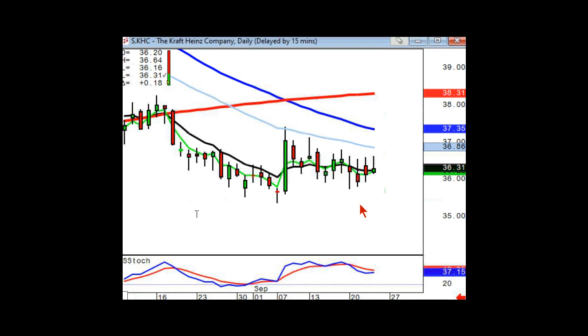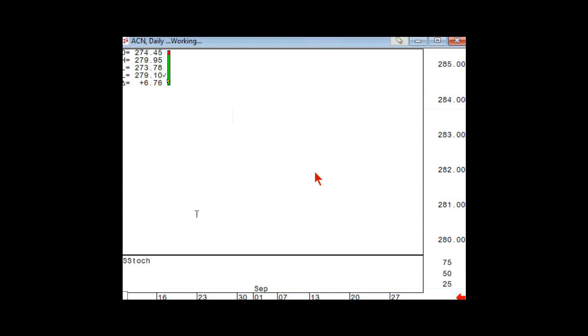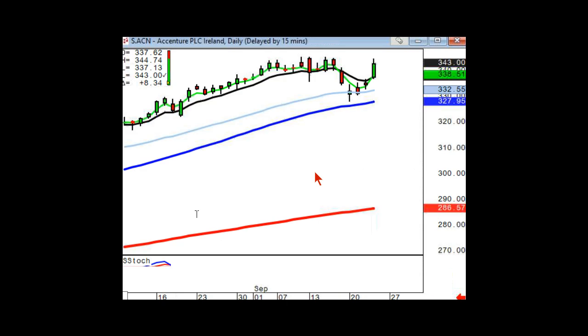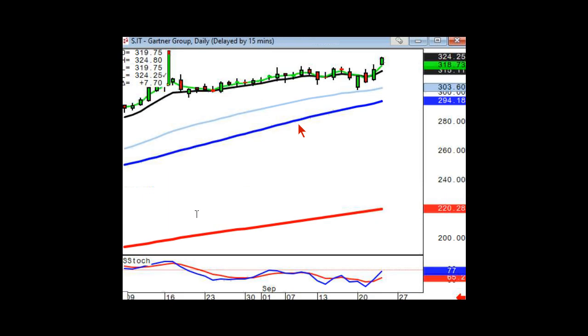PayPal, that's a hammer gap up, almost an island reversal. It's pretty much an island reversal. You can draw right around it. That one you could be buying on positive trading. ACN, J-hook pattern. You could be buying this one with the expectation it's going back up into the channel. And that's kind of a breakout of this level. You can stay long on this one.